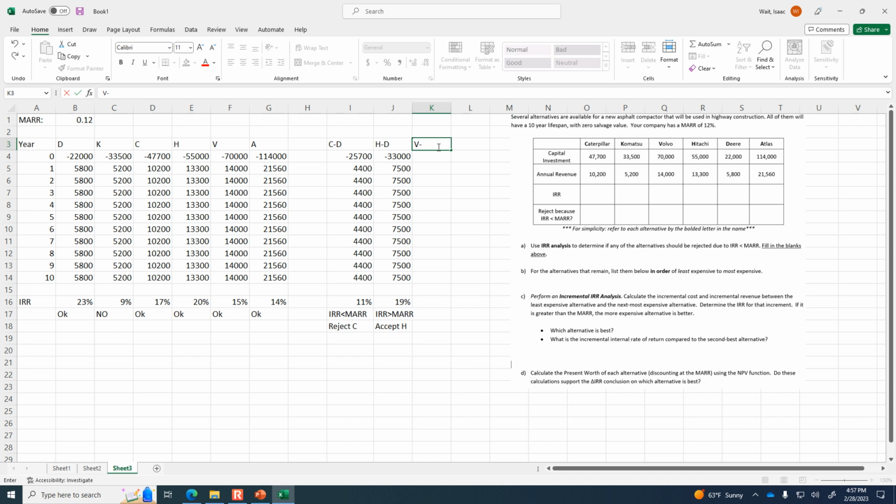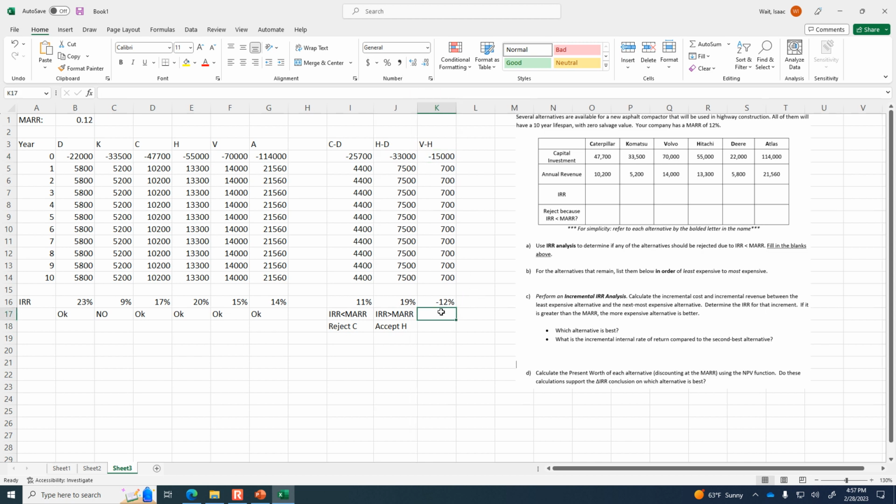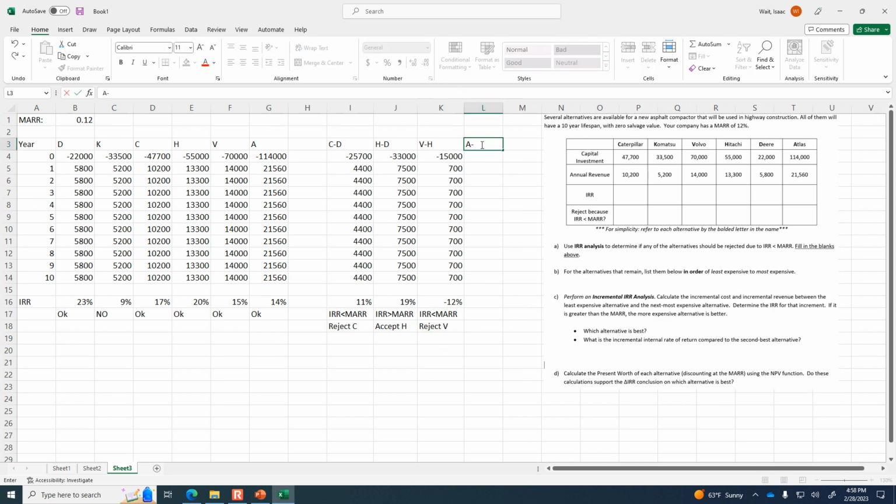So V versus H. The IRR here is going to be negative because if you add up all the revenue, it's only $7,000, which is less than the $15,000 acquisition cost. So IRR less than MAR. Reject V. Final matchup, A versus H.